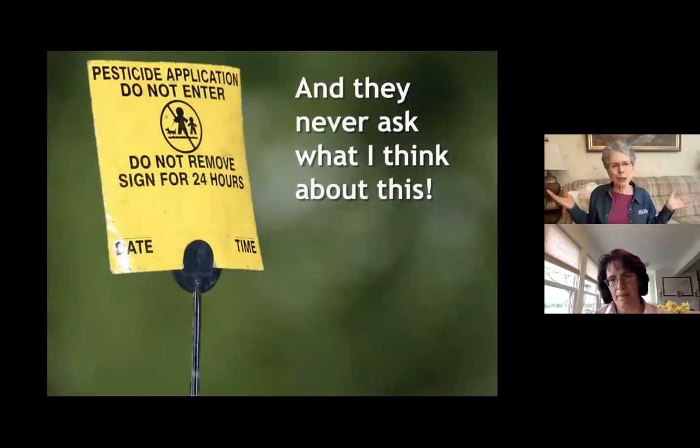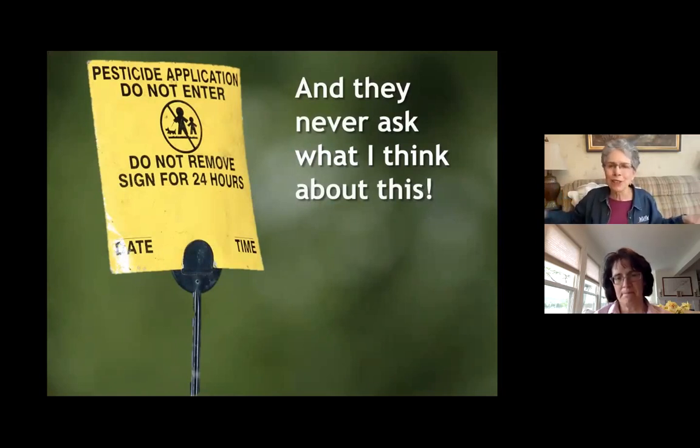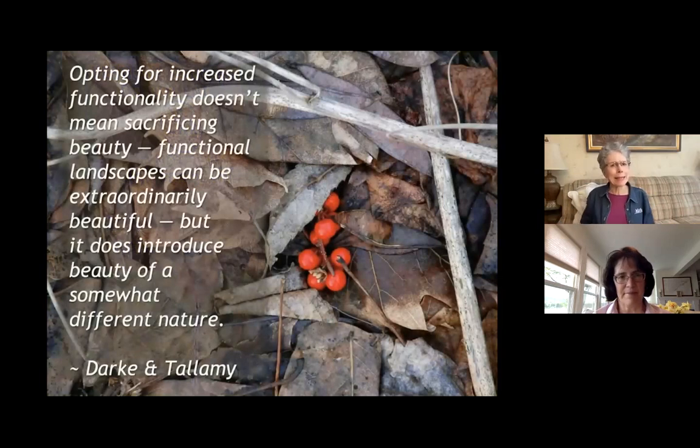No one ever asked what I think about this. Our whole neighborhood has these yellow signs go up because they're constantly being treated. We're spreading poisons everywhere, which is not good for our kids or pets or people in general, not to mention wildlife. No one ever asked me, does it bother you that there's poisons everywhere? Yeah, it does bother me. No one thinks to ask.